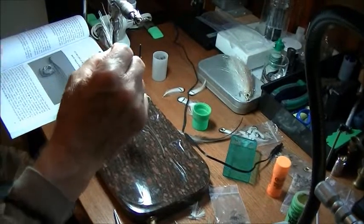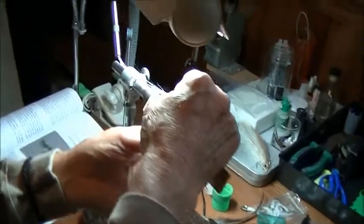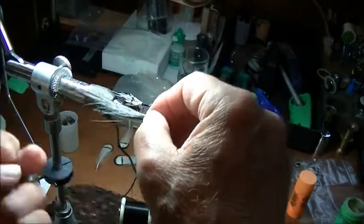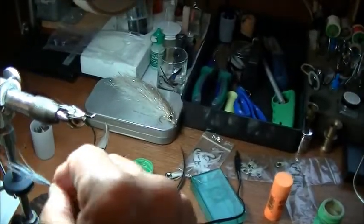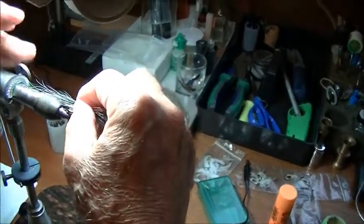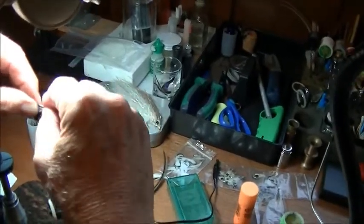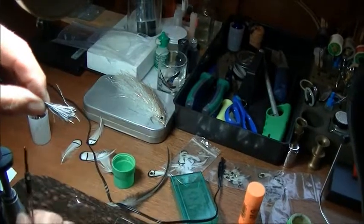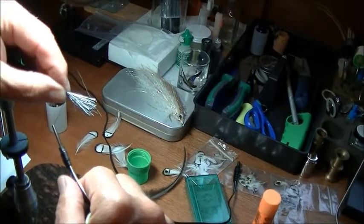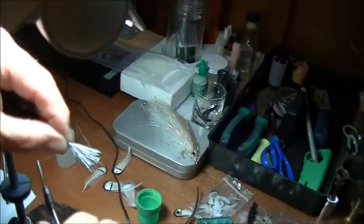We know that we want to have the wing extend about an inch. This is not rocket science, about an inch past the bend. So we're going to come up probably like this. That's why it's not so critical to have those ends. That's good enough there. So I'm going to put it on top here, and where we're going to wrap is in front of that. Again, you're going to go loosely. If you go too tight, the hairs will fall off to the side and they will flare. We don't want the deer hair to flare for this fly.